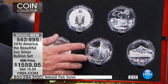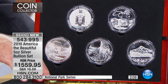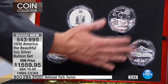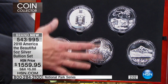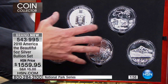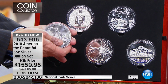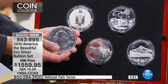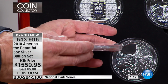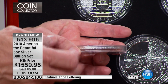Now, I had this same set certified 70 years ago when it first came out, and I think we were $4,700. Oh, my goodness. $4,700 certified. I've got them beautiful, stunning, choice brilliant uncirculated, gem brilliant uncirculated, once again in their own individual airtight holders, so you can hold them and see that. It's just absolutely spectacular. And there you go, $999 fine silver, 5 ounces each coin.